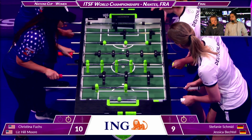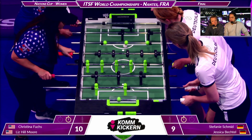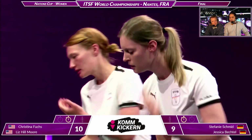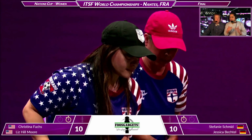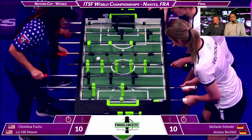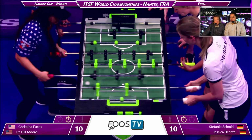This match, we're hearing from our producer that this match is identical to a match that was played in 2019, possibly. And so the Germans have leveled the playing field, if you will. They got the point on Lee and two right back, and held serve. Liz can take one of these points back if she scores here.